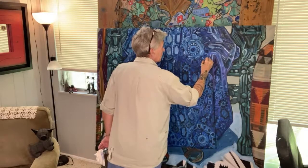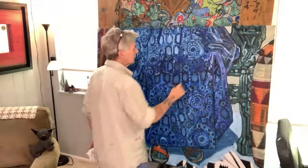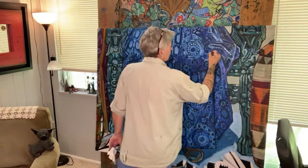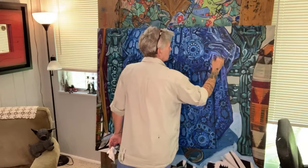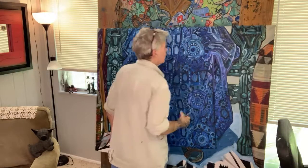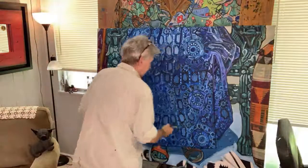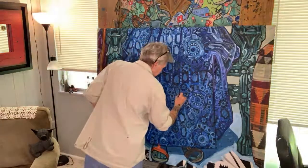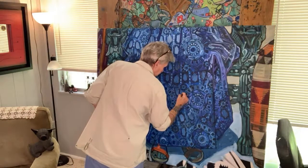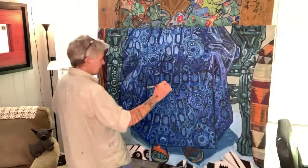Hopefully in a few minutes when we reassemble the painting, this is going to have the flow, the feel, the color that it needed to have to feel complete. Or as Sweeney Todd would say, I am complete again.